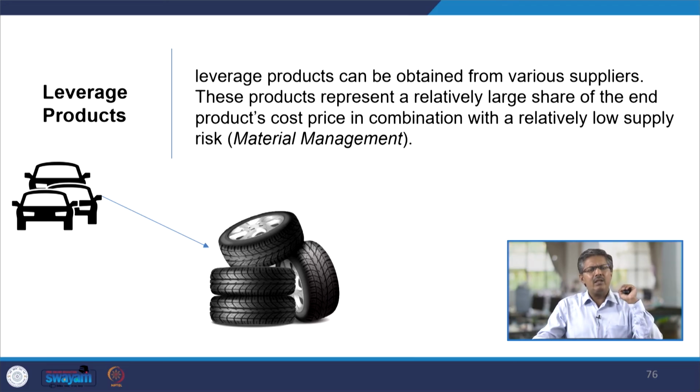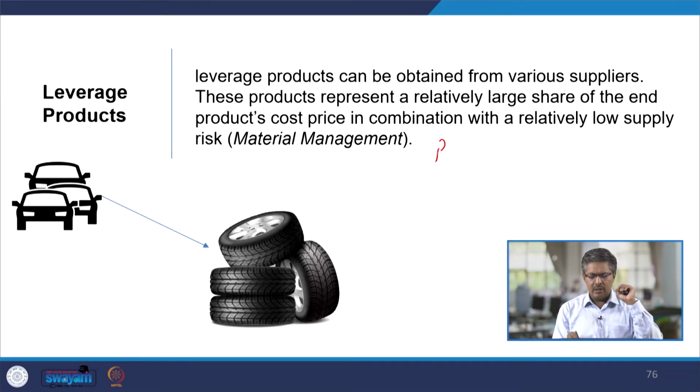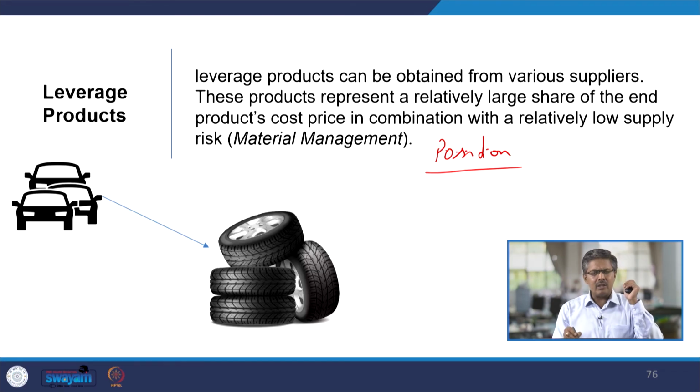In such a condition, the companies should go for a material management policy. Now, what do you mean by material management policy? Here the company should take advantage of its position. Since the company, let us say, is buying a lot, it has a large impact on its profit. That means the total cost might be very high for the company in percentage terms. So, the company should take advantage of this high volume or high value purchase and try to bargain with the suppliers. Why? Because the supplier risk is not there. Suppliers are easily available, right. So, understanding this situation, they should take advantage of it and try to maximize their profits and minimize their cost. Okay. So, this is the strategy the company should use.